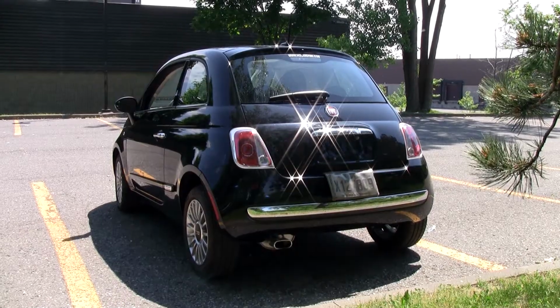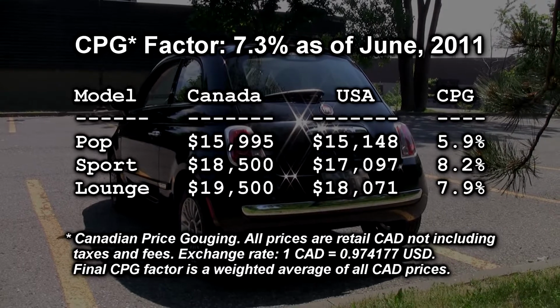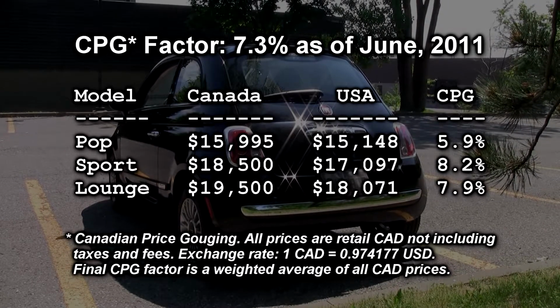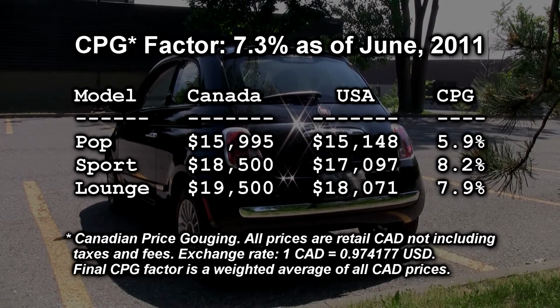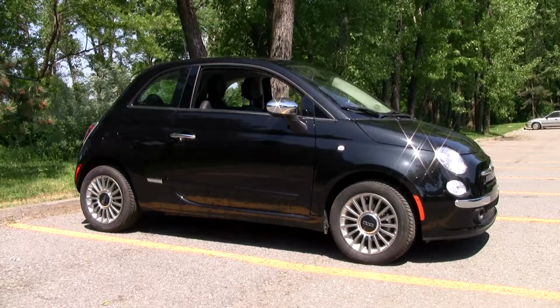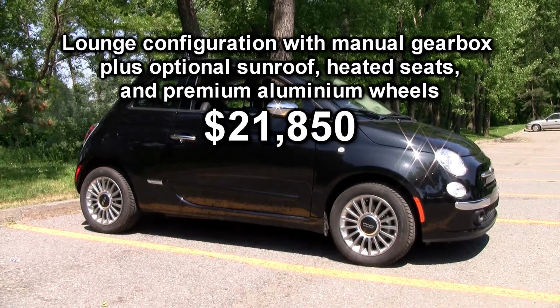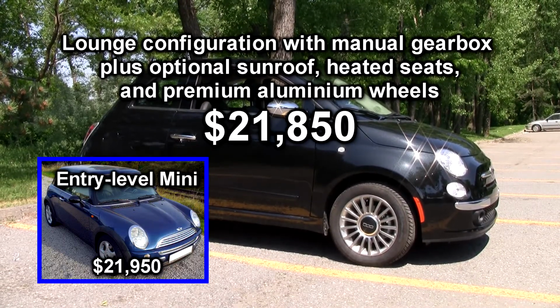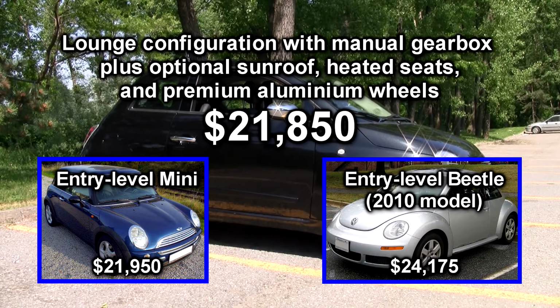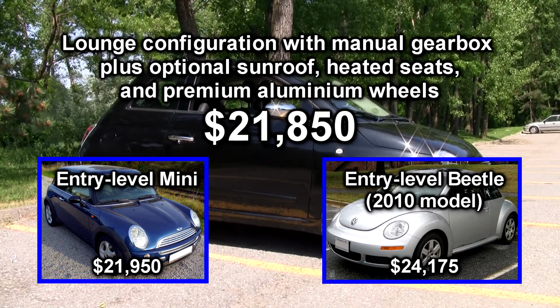The Fiat 500's CPG Factor is 7.3% when compared with similarly equipped American models, which is pretty remarkable considering American Fiats can't be legally imported into Canada at this time. But the biggest surprise is that a fully equipped lounge configuration costs less than an entry-level BMW Mini Cooper or Volkswagen New Beetle. The Germans have some Italian competition on their hands. Alright, enough with the boring stuff, it's time to hit the road.